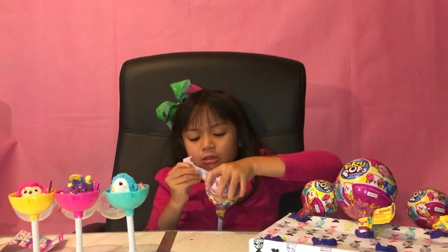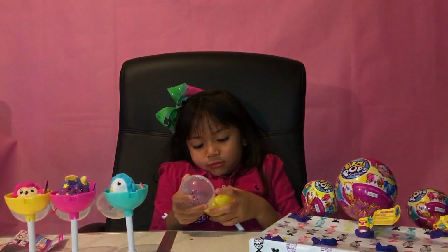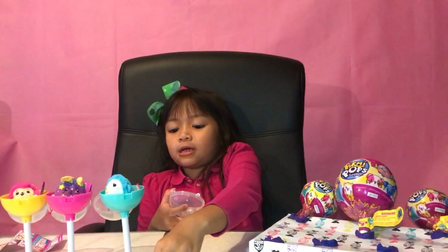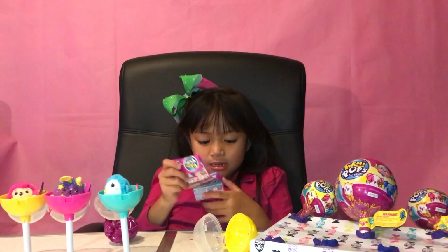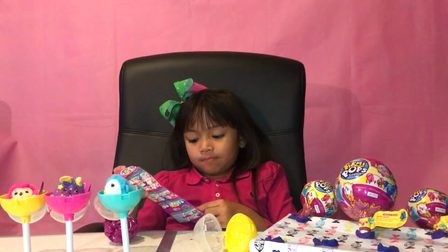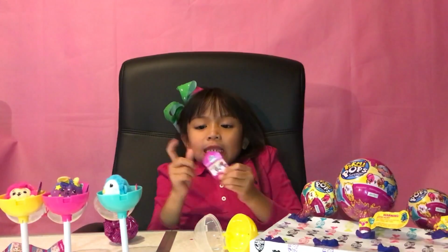Let's find out what these are. Oh my gosh, it's a yellow one again. If I get a double... please don't tell me I'll get a double in this one. Oh my gosh, that's so cute. It's a ticket. Here's his little message, and it is Hobnob the hamster. He is a rare, and he is a banana one. His scent is banana. Yep. And he says, let's go bananas.